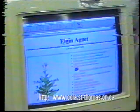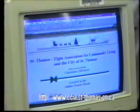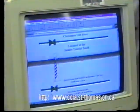We also provide a large agricultural site for local farmers. We have a large business site where we're hoping to attract new industry to the county. And we've got a large presence for the city of St. Thomas on the internet, so that anyone who's interested in this operation can see what St. Thomas is like, see what the lifestyle is like, tourism, and hopefully bring some more industry here. So our main focus is the general economic welfare of this area.